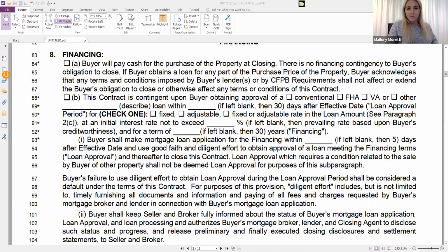More often than not, it becomes the agent's fault or my fault if something happens, even if we have instructed them properly. In regards to section B though, this is where we see the biggest issues. This is about loan approval. And I think the hardest part about this contract is that they don't define what loan approval is.